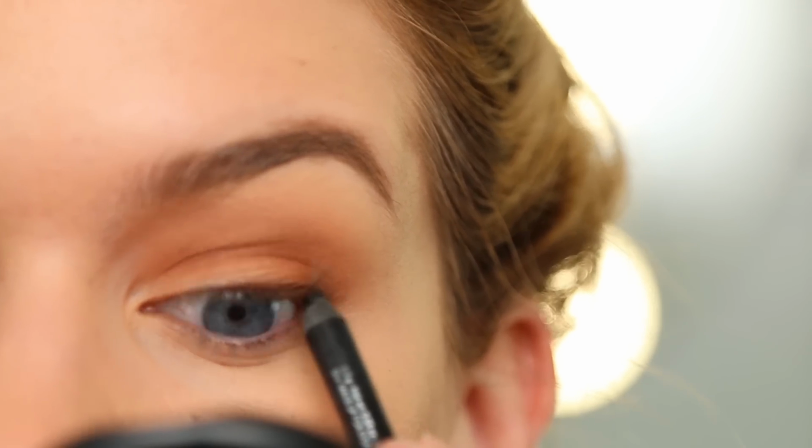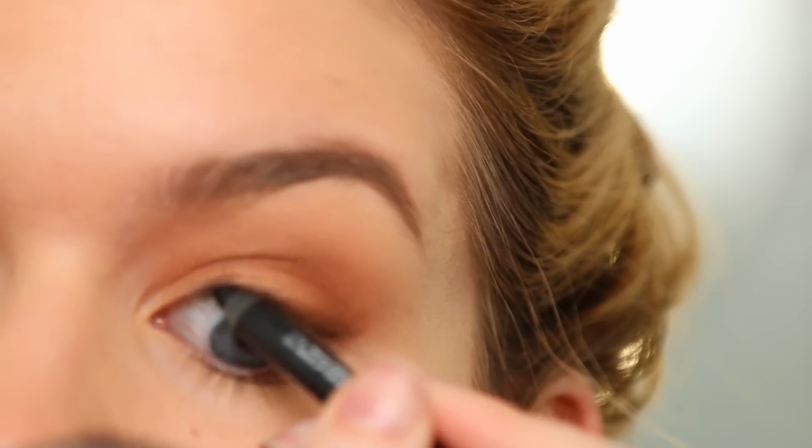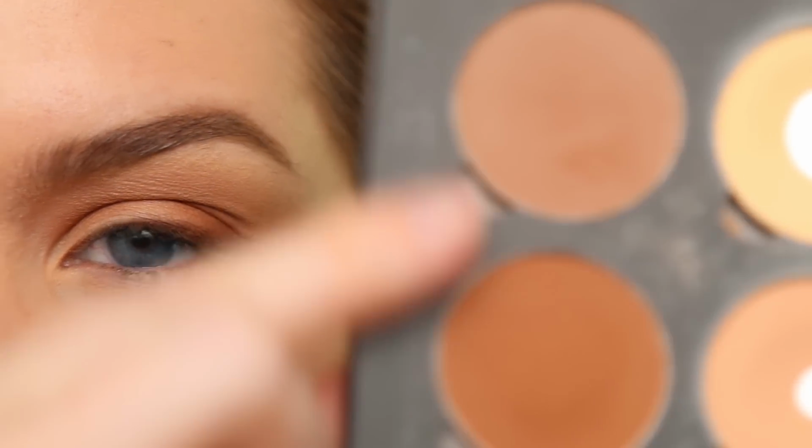So next you can take either black or brown. Really you can use whatever color you want, but I'm going to use black. And I'm going to go ahead and tightline my upper lash. Sometimes when you're not wearing as much makeup, it's nice to do this, just because it can make your lash line look a little bit fuller without having to go in with a super thick liner or whatever. Next I'm going to go in with just a little bit of eyeshadow under my lower lash line, so I'm probably going to mix a little bit of these two.